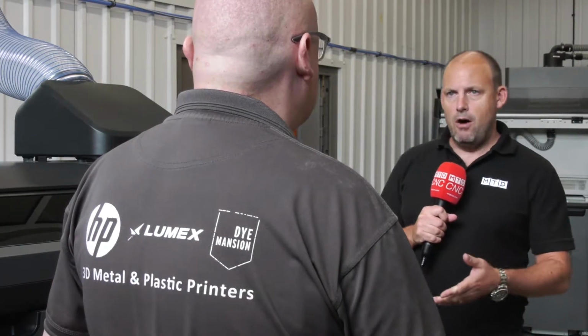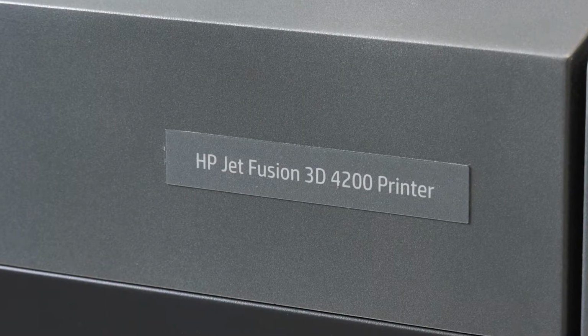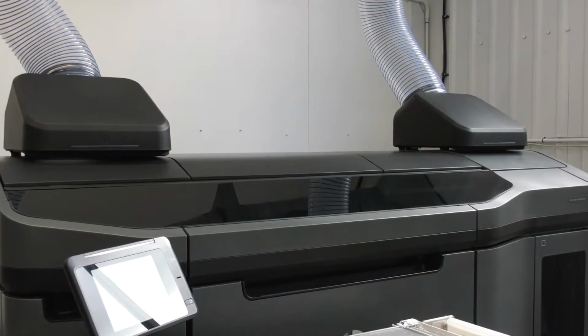Now, it's not just the hardware, is it? When someone's investing in this technology, it's kind of a learning curve, getting to grips with this machinery, and you need good support. Is that what Matsuura are specialists at?